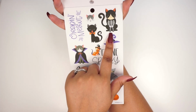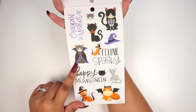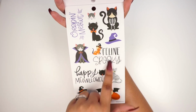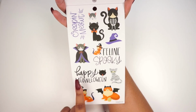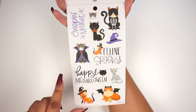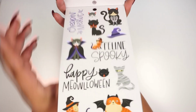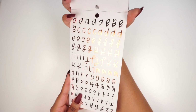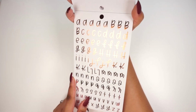A cat in a skeleton costume. A cat dressed up as a vampire. Feline spooky. Creeping me out. Happy Meowoween. And then some more cats decorated or in costumes. Then we have this page of different letters, and it's in kind of an orangey copper foil.